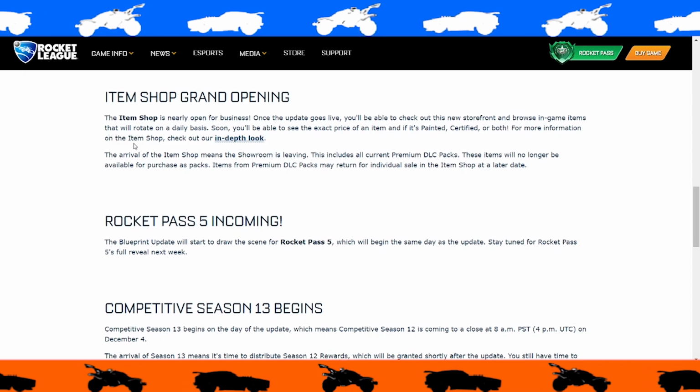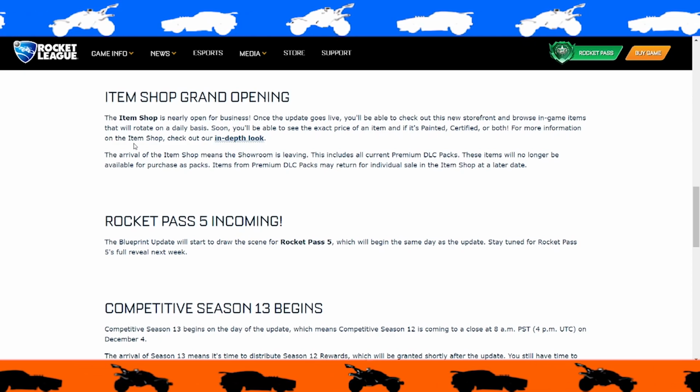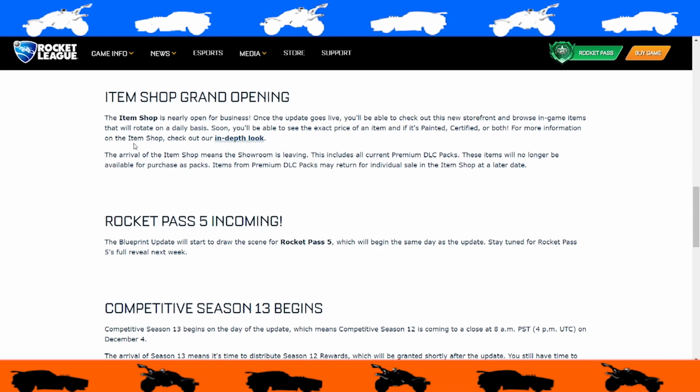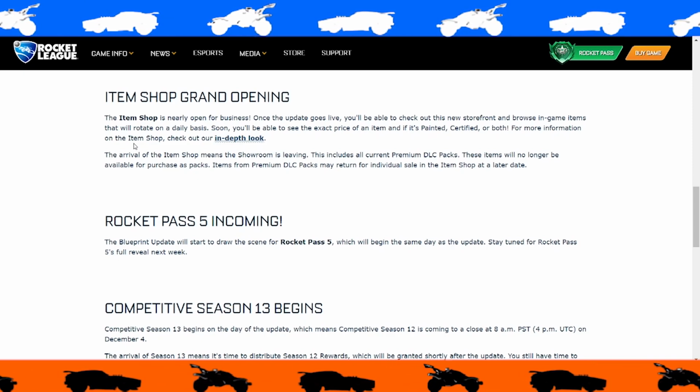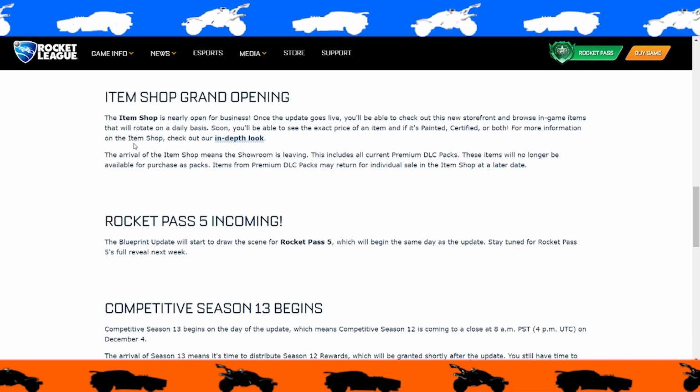Rocket Pass 5 incoming. The Blueprint update will start to draw the scene for Rocket Pass 5, which will begin the same day as the update. Stay tuned for Rocket Pass 5's full reveal next week.